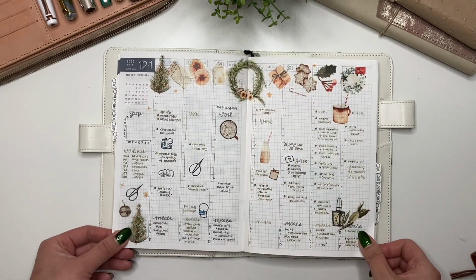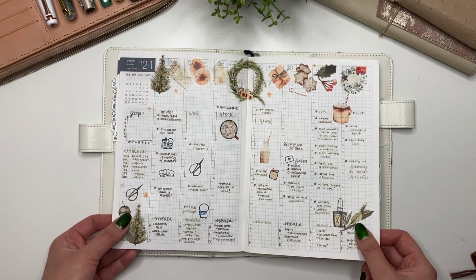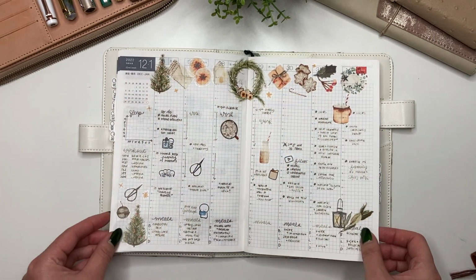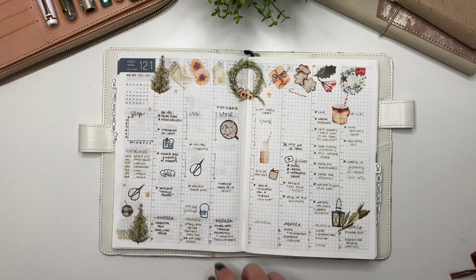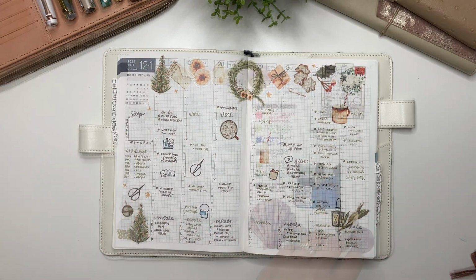And then lastly, stickers again from Faded Chronicle. I know it's already after Christmas, it's the week before Christmas and New Year, but I really loved all of her deco, and I just went crazy with all of the deco up at the top. I didn't use any washi. It's just a fun spread.